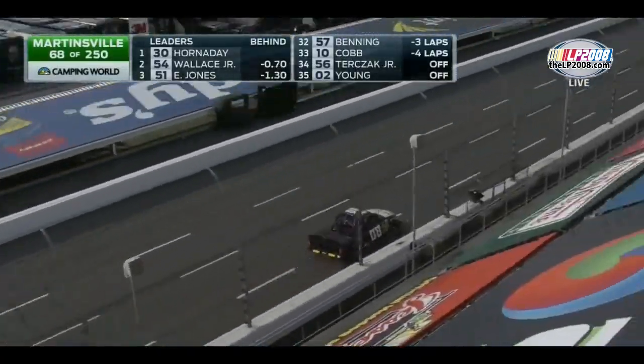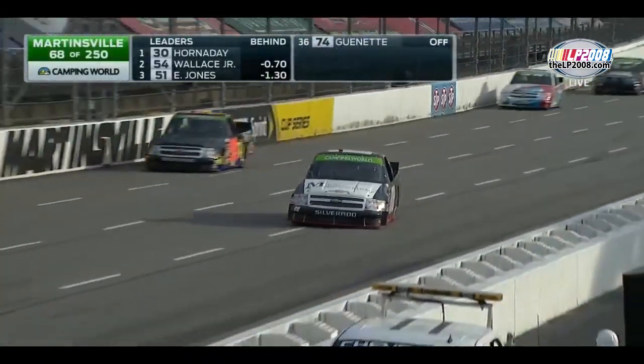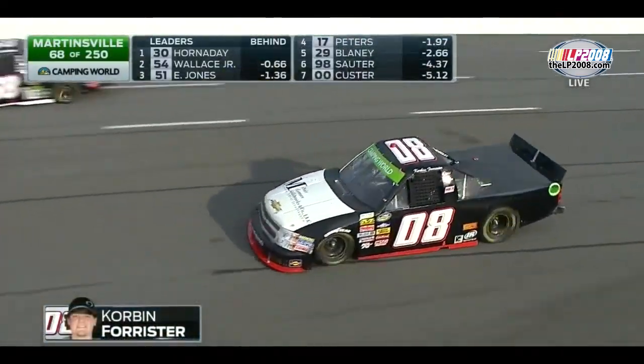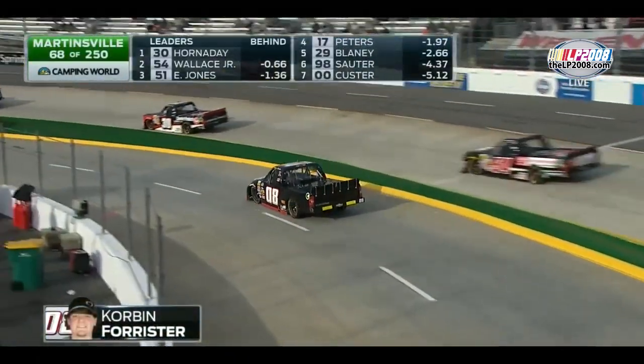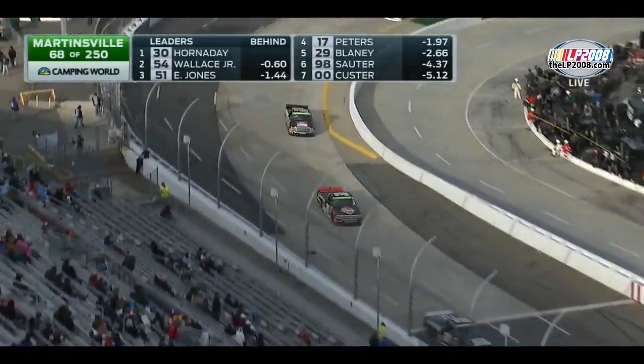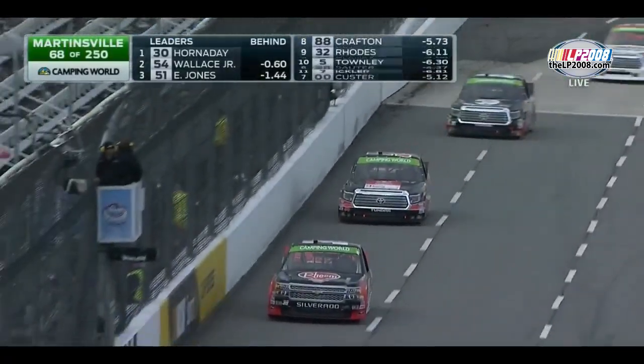Well, a little bit slow there for the 08. I look at this 17-year-old of Eric Jones. He's like a veteran rookie. He's proven. He's won the Snowball Derby twice. Right. He's proven to me already that he is the real deal in this truck series by getting that big win at Phoenix. So I don't really count him in that category.